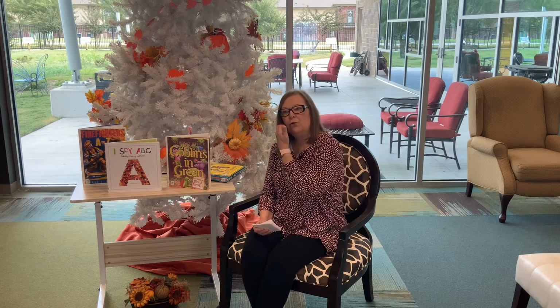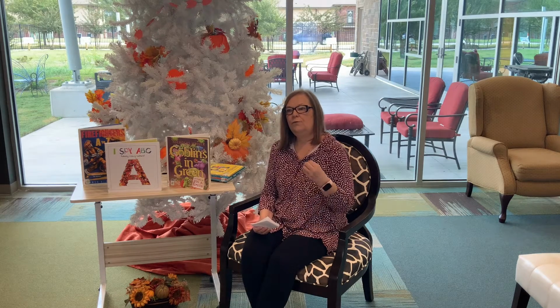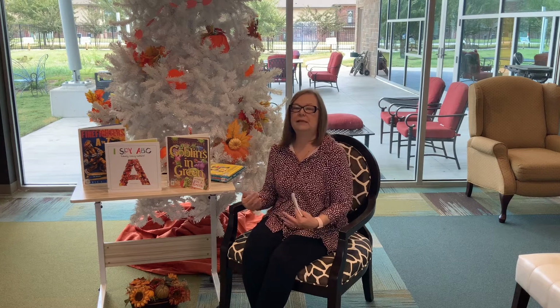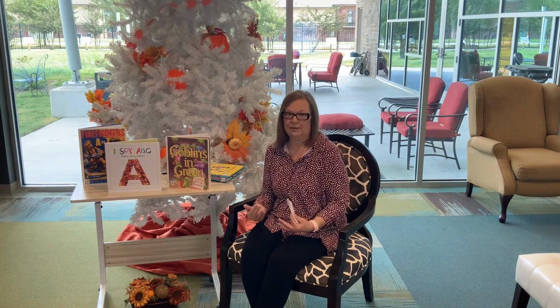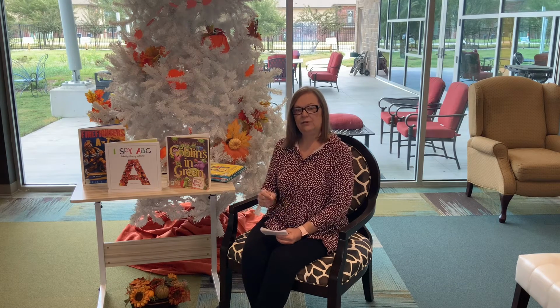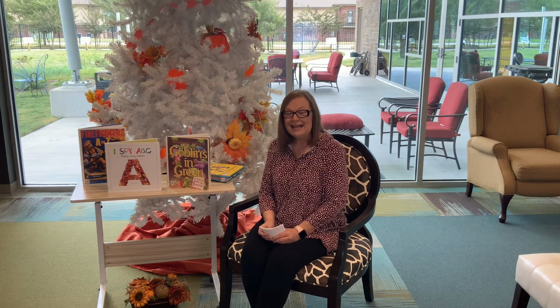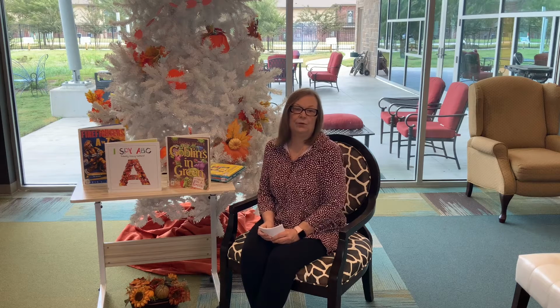So before children learn actual letters, they are aware of shapes. And so before they have coordination to hold a crayon, they can move their arms and bodies into shapes. And so it's not time to try to put a crayon in your child's hand and get them to make the letter A, but it might be time to start trying to do little songs and dances that have the letters A with their body.